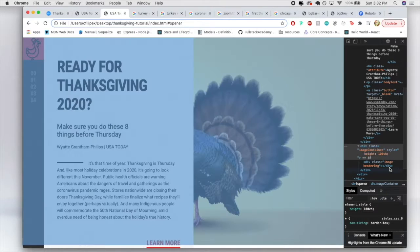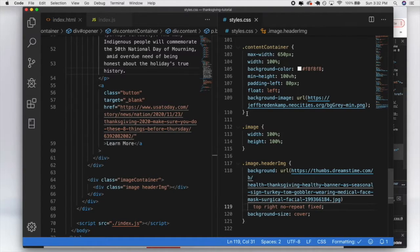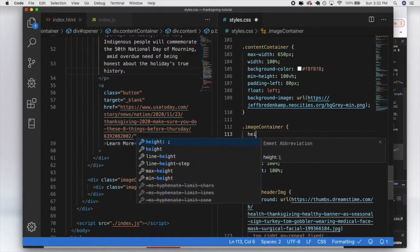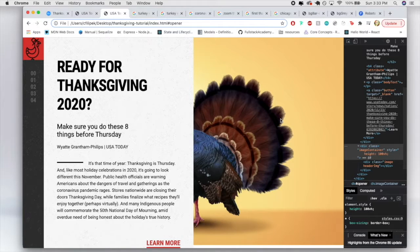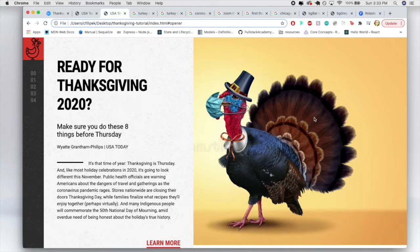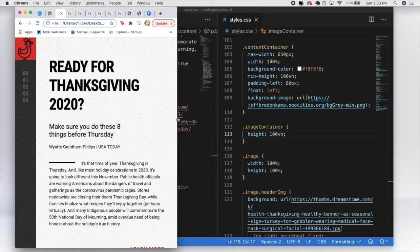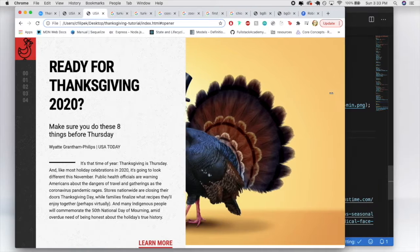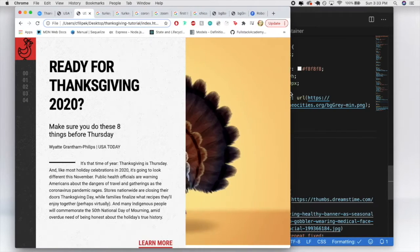We need the image container to have a height. So let's go back. Oh, yes, I left out image container height of 100 view height. So our website's a little quirky in that it has to be the full width to see the full image. And then it kind of disappears on mobile. That's something we could definitely work on in the future, because it is a fixed position, so it will hide underneath. But that also makes it a bit responsive for sure.